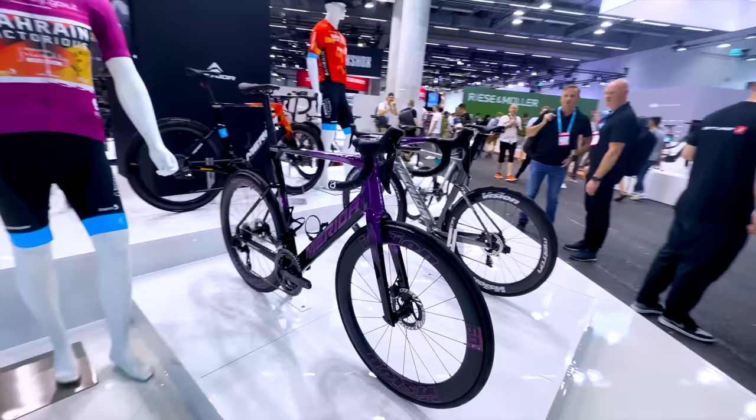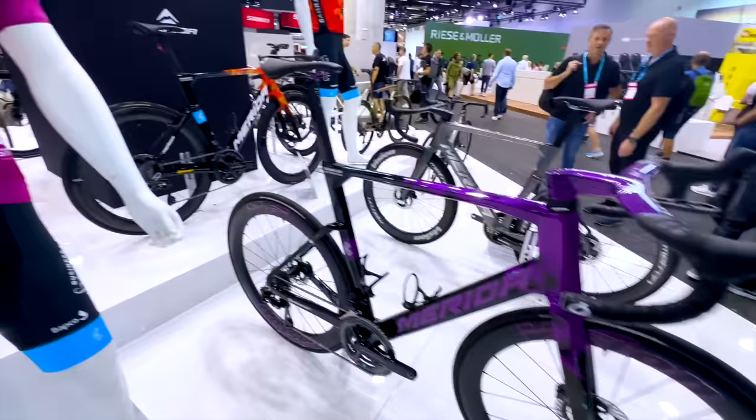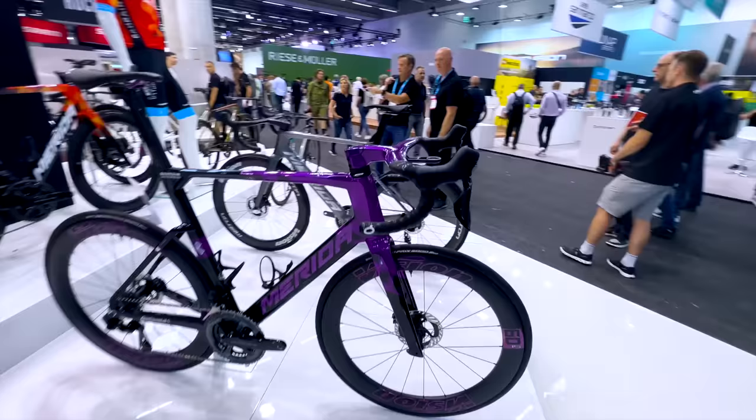I guess this is the bike of Jonathan Milan, based on this jersey. It's signed here. He won the sprinter or points competition at the Giro d'Italia this year. So this is the custom paint. Beautiful.